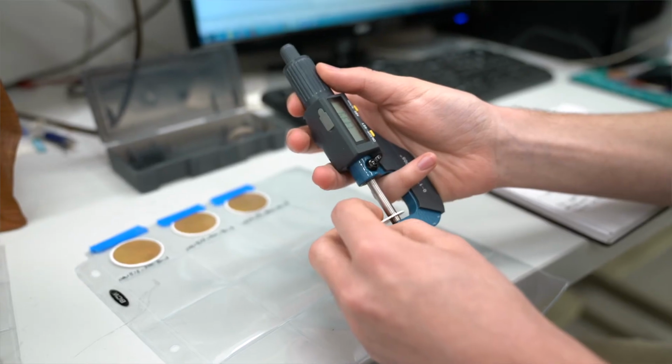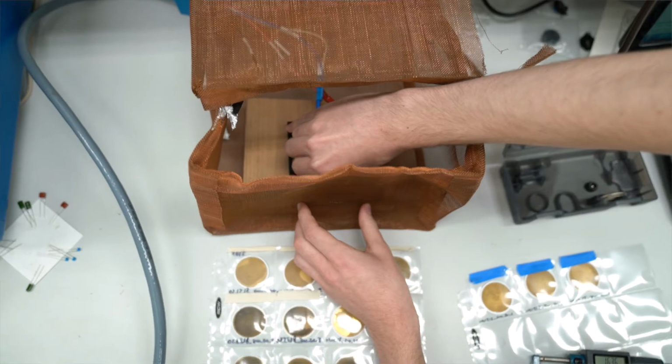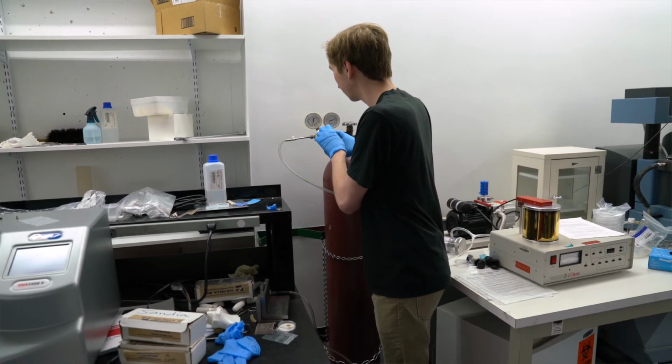So I've been focusing on characterizing our samples and our nanoparticles. That means I'm measuring the final composites using electrochemical impedance spectroscopy. I've been looking at the particles using our scanning electron microscope at Pomona. Pretty much anything where we're measuring something, that's been my job.